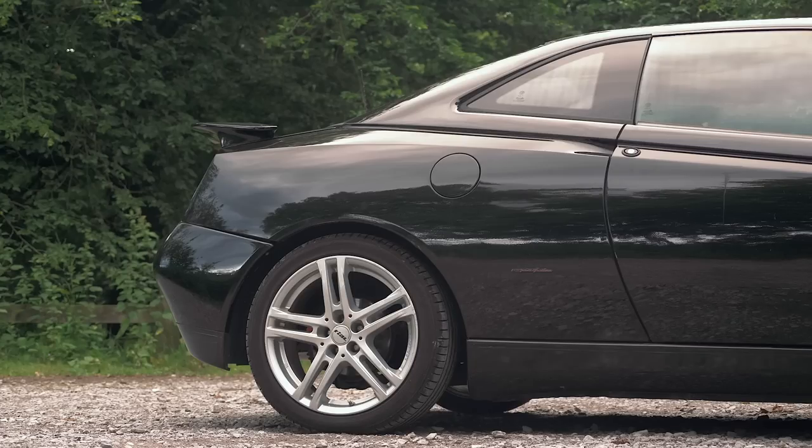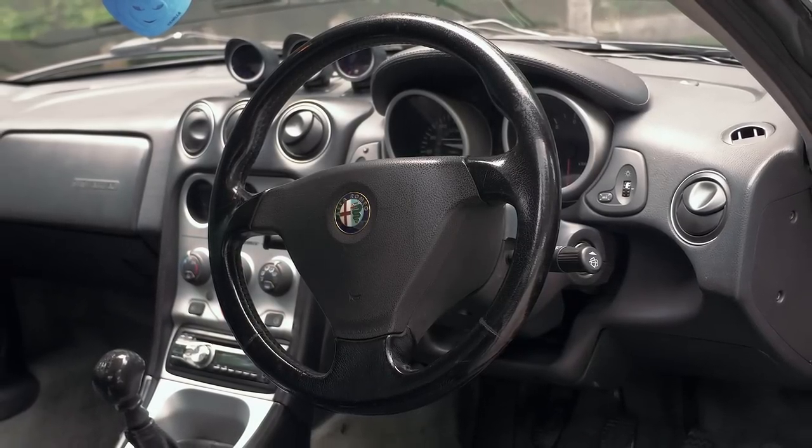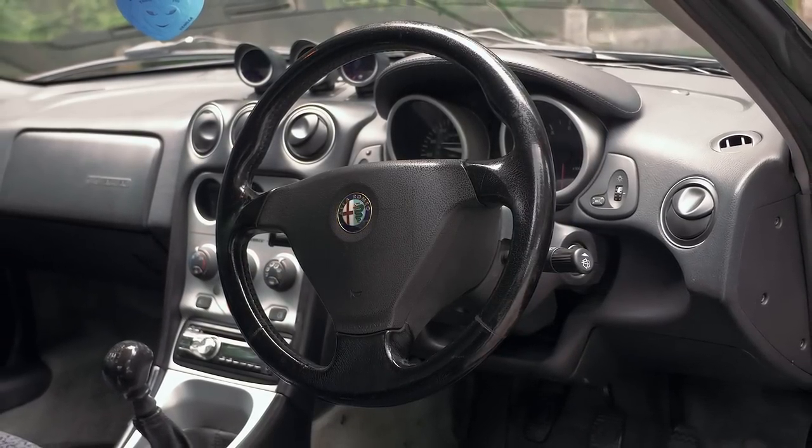It'd be nice if I could add a larger master cylinder. There's a lot of brake pedal travel. But it brakes so much better. Driving at 70 miles per hour, because obviously I never go above 70 on the motorway, the car will stop.